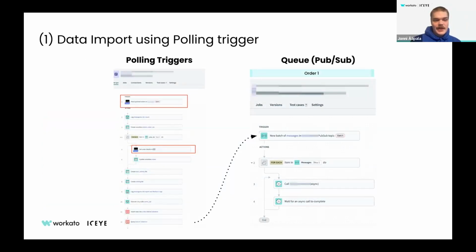Yeah, sure. Every 3 hours or so, we poll the database to get newly updated or created orders, and then we do some light parsing on it, and at the end of it, we publish it into our order pub/sub topic that we have created. This is because we might want to reuse the data that we get out of the polling trigger. With the pub/sub connector, it's easy to decouple recipes and automations, and you can easily reuse the data that you get from the topic.